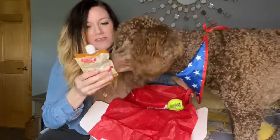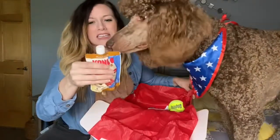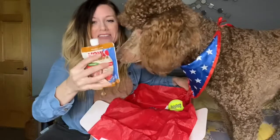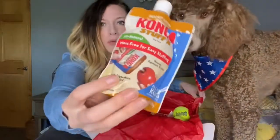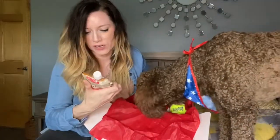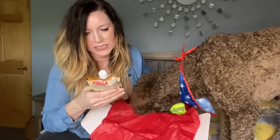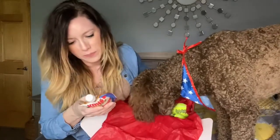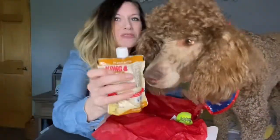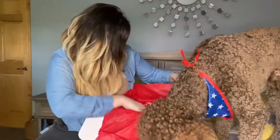We got some Kong stuffing. Yes, Kong stuffing. You squeeze this into your Kong, and they love to lick it out. Our favorite is peanut butter because we love peanut butter, don't we, buddy? Let me look here. This is all natural, mess-free for easy stuffing. Squeeze, enjoy. Fill your Kong. It doesn't say what flavor. Oh yes, it is peanut butter. It says peanut butter right on the back, up top there. So yeah, we're gonna love this, aren't we? He wants to eat it right now. Nope, you can't eat it right now.